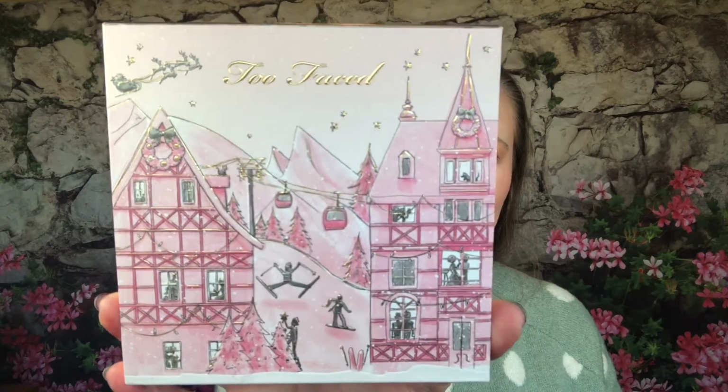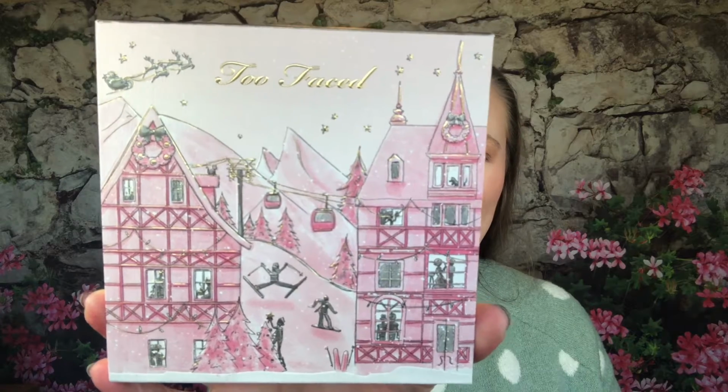The last palette is the Christmas in the Alps. So you got your skiing going on there. It's very cute as well. This is an HSN exclusive. I don't think there's any other ones that I missed. I didn't think to look at QVC though. I probably should have. If there's one at QVC, let me know.